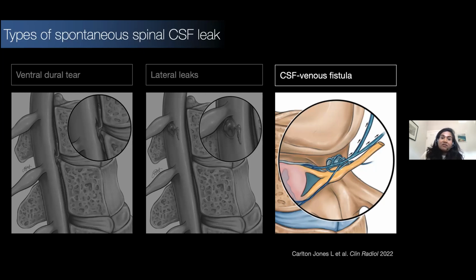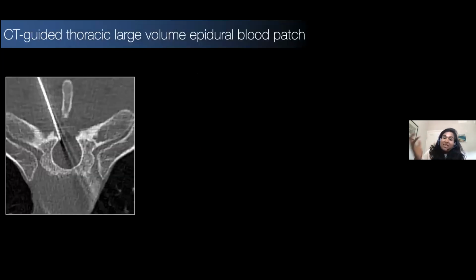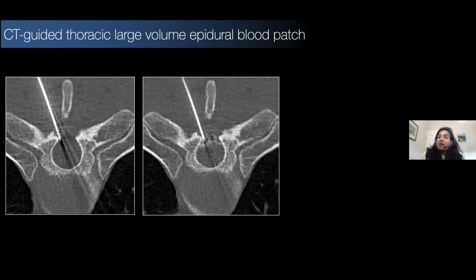Now, most of the evidence coming out is that you should do a really large volume of patient's blood. This is where you take the patient's blood and inject it into the epidural space. And we like to do this under CT guidance because we're injecting a large volume and because we're doing it in the thoracic spine near the cord and also in the lumbar spine. So I do these under imaging guidance.